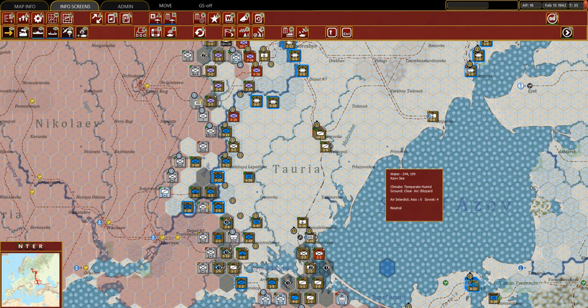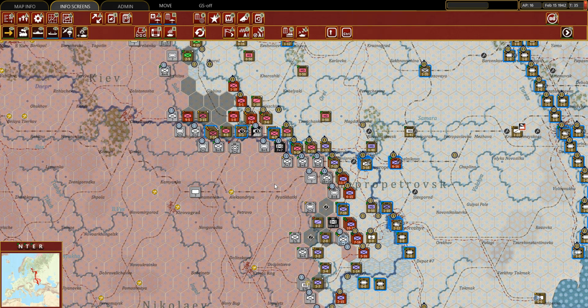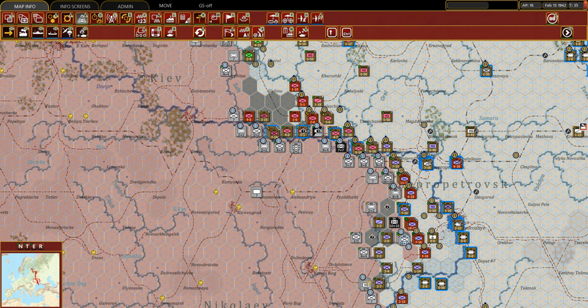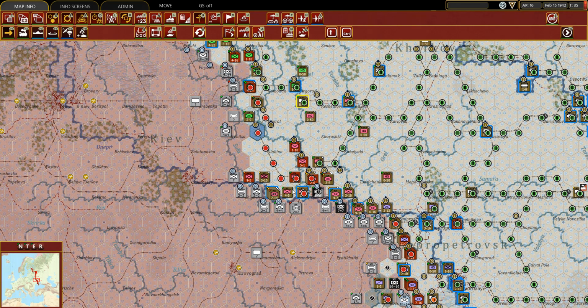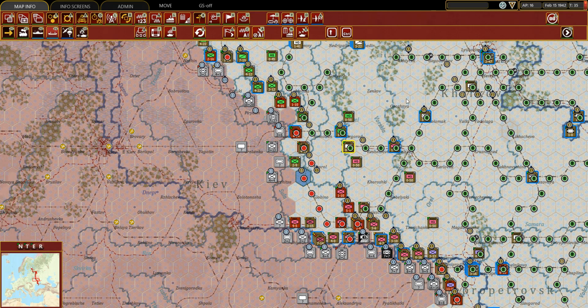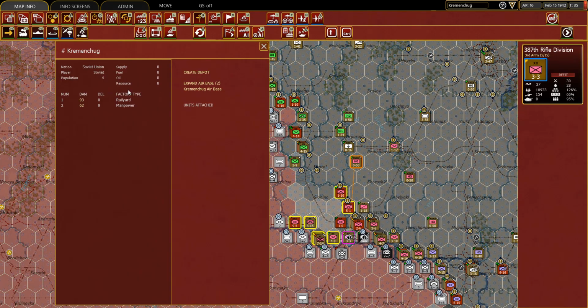I might almost think it's useful to get some real going in there. Obviously I can't. The one potentially nice thing here is also getting this rail back up here, down to Kremenchuk. Does Kremenchuk actually have anything else?